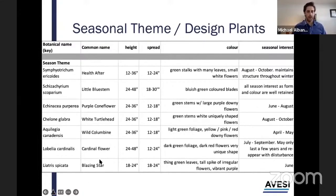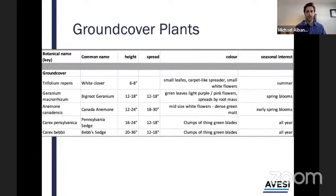And then Liatris spicata, blazing star. I mean, we all know that one. The tall purple spire of really irregular flowers is just beautiful. So that's another one that I use all the time. And then getting into the ground cover plants. Most of these I've already mentioned.